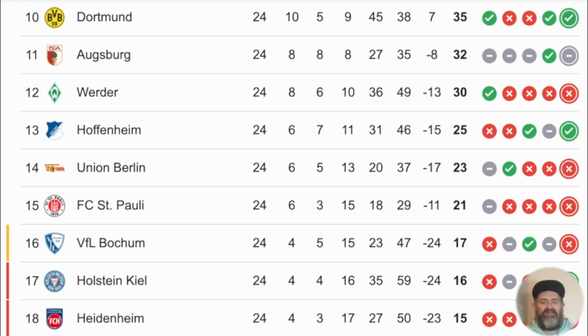And we round out our review of all the games for matchday 24 by taking a look at the table, the bottom half first. As you can see, the likes of Heidenheim, Holstein Kiel and Bochum, most definitely in trouble. 15, 16 and 17 points respectively. There's a gap of 4 between Bochum and St. Pauli. And then there's another 2-point gap between them and Union Berlin.